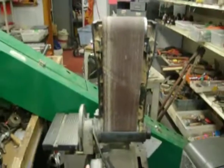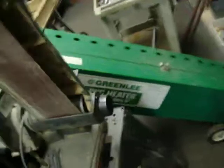Have a Craftsman belt sander. I think it's a 6x48 and a 9-inch disc. Have a Greenlee 848 PVC pipe heater and bender. Have a Craftsman table saw.